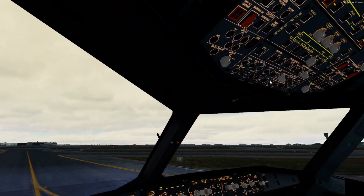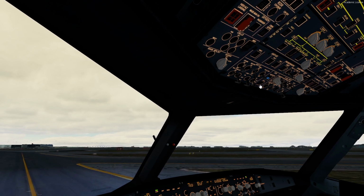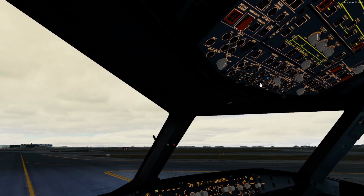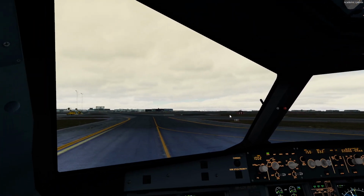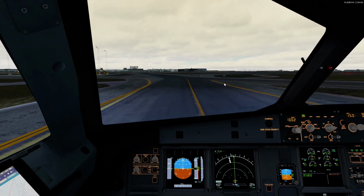Right, also let's fire up the APU, and then I think we can do a single engine taxi in. But let's wait until the APU is fired up.